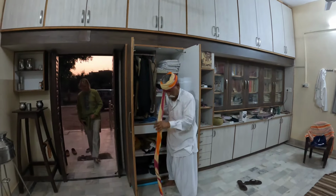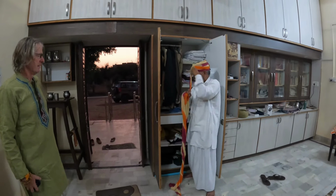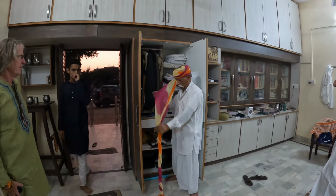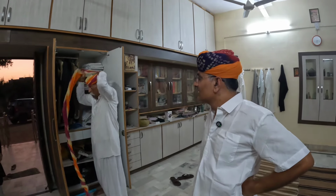How long is it? Look at Andy. Nine meters? Yeah, and that's a standard turban length. It's nine meters of material. And the different colors? Different colors, yeah. You see, the turban is very special and very practical.